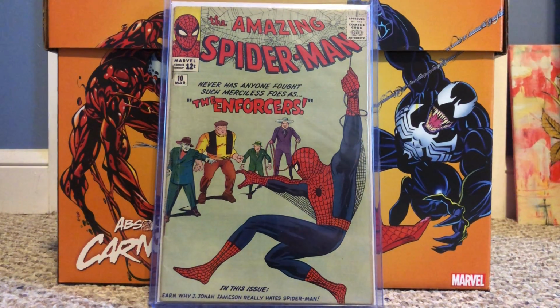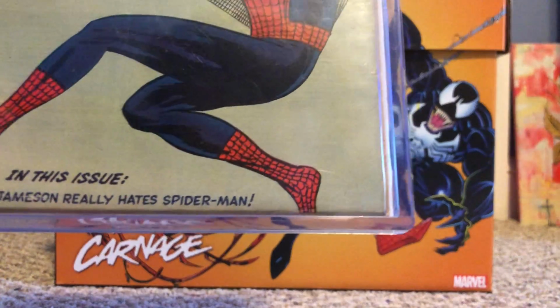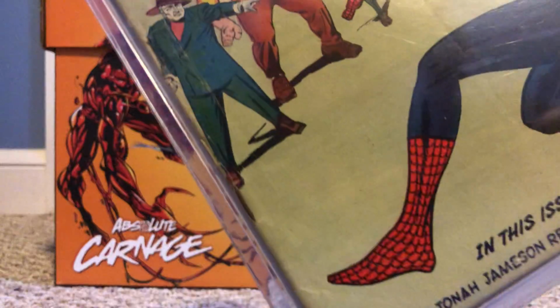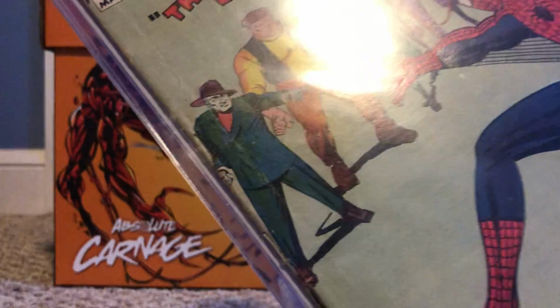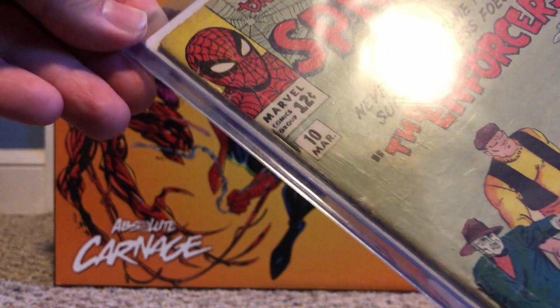And as you can see, I don't know how it's showing up on camera, but there's almost no damage to the book itself. Here, let me give you some close-ups so you're not just staring at the same shot. As you can see, it is really nice. You can see some creases there on the spine, but everything is really, really nice.